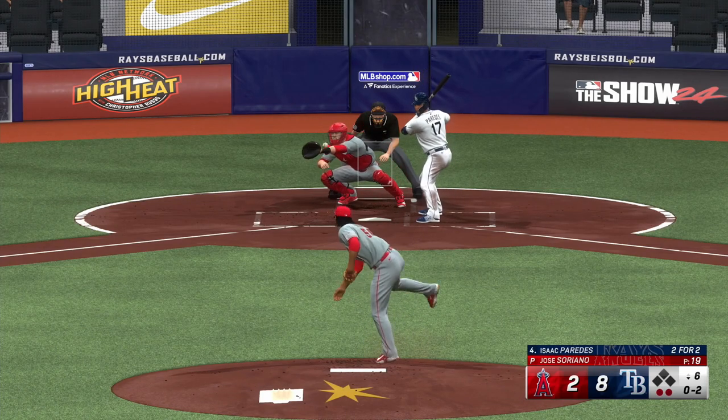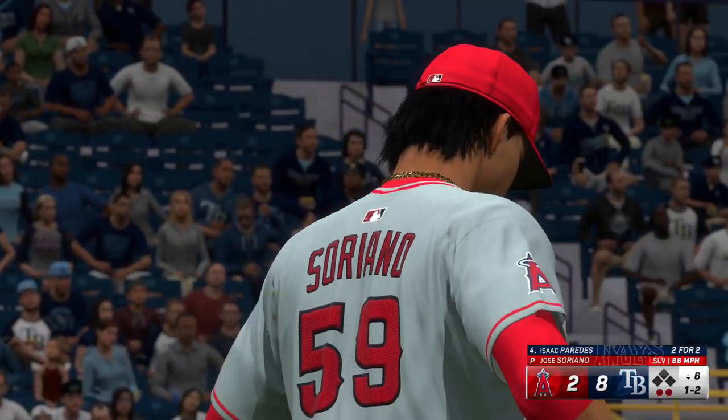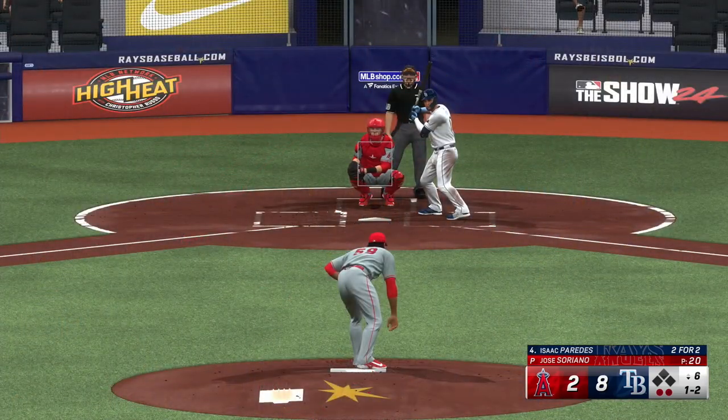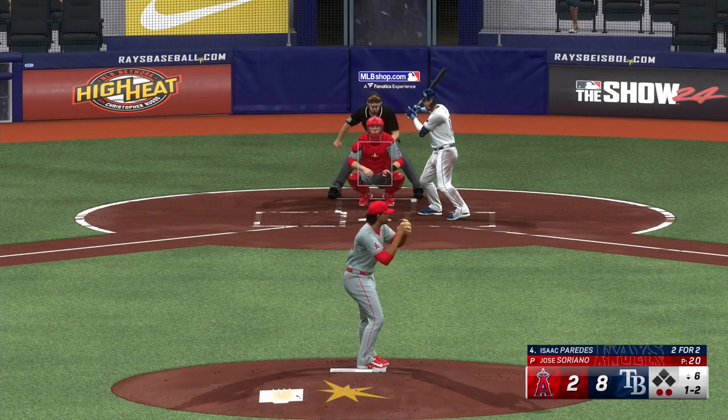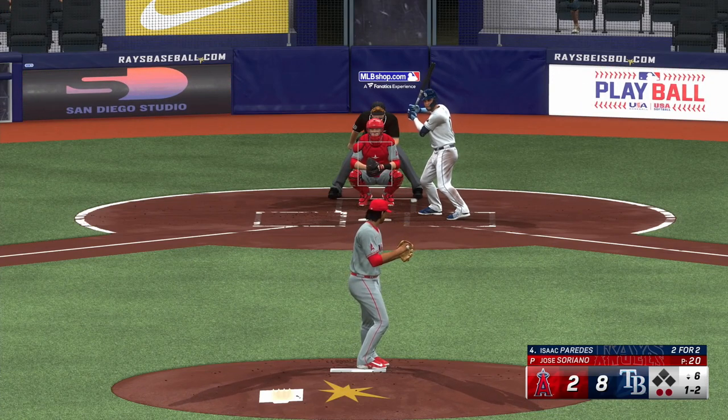Right-handed reliever. One ball, two strikes. Rarely will you see a pitcher just waste a pitch like that. The batter wasn't even tempted to swing. Every pitch needs to have a purpose so that it can set up a following pitch to help you get that out.